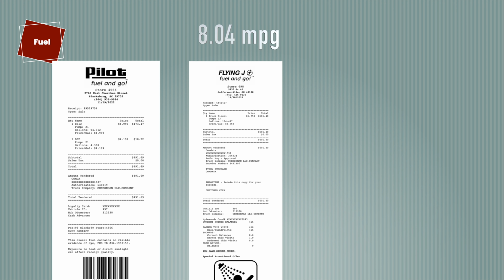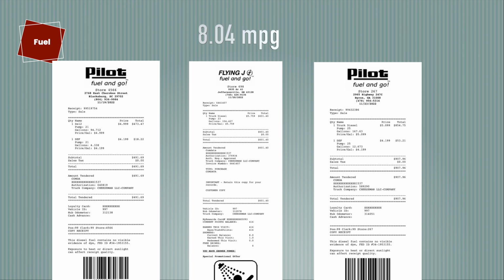Here at Cheeseman, we use the Pilot Flying J network. So I got fuel at Blacksburg, South Carolina, Jeffersonville, Ohio, and Byron, Georgia. We use an app called FuelBook. It's the same app that many companies use. And using FuelBook, you try to select the least expensive fuel along your route.